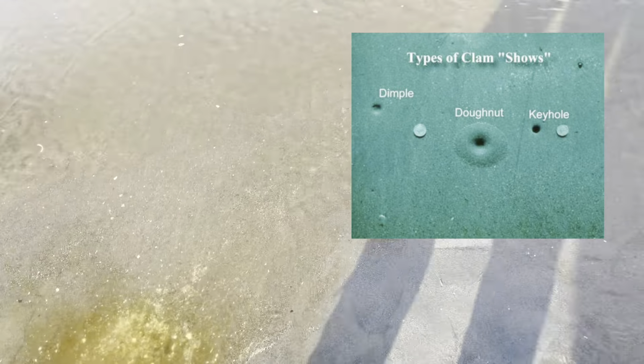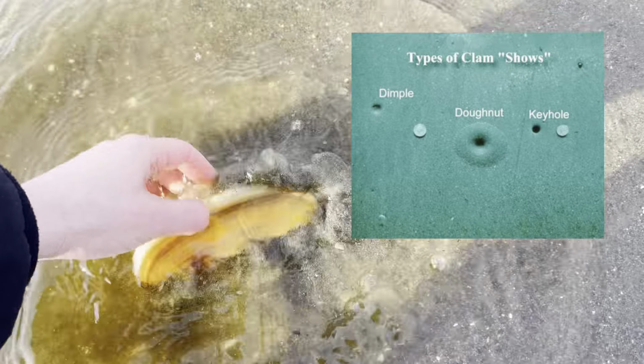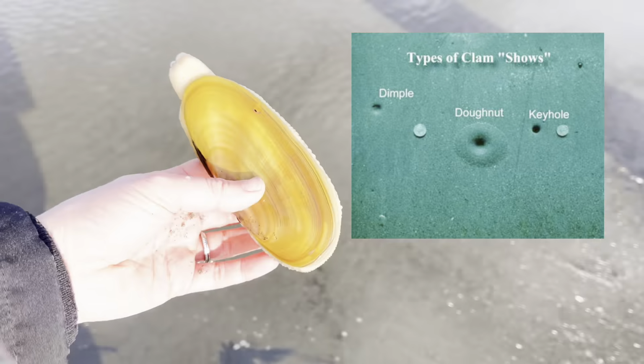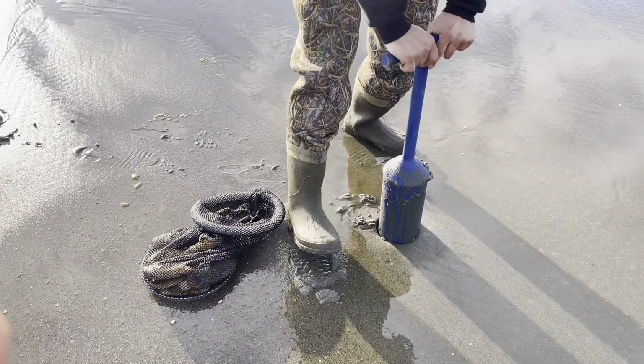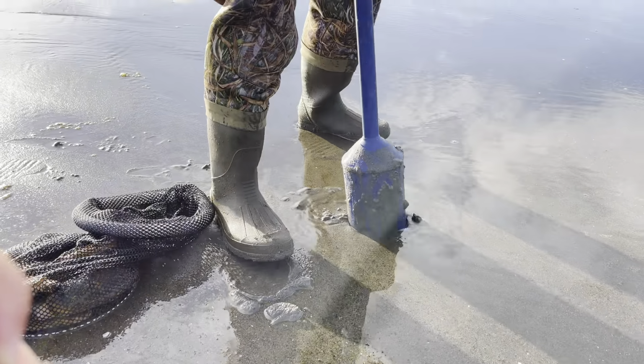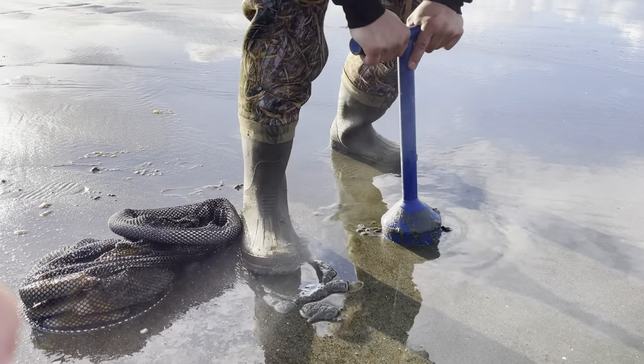There are 3 different types of clam shows to look for: a dimple, a donut, or a keyhole as shown. Make sure you check out the regulations and current razor clam season information for the latest clam digging requirements.